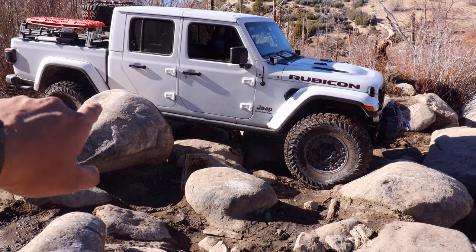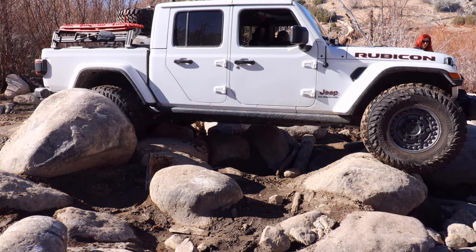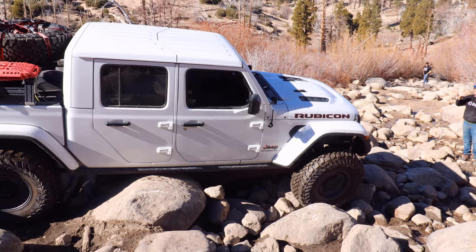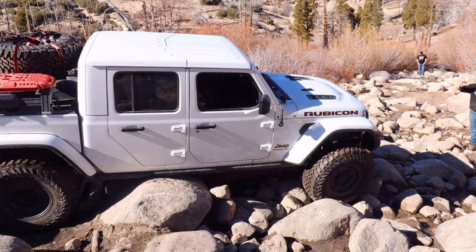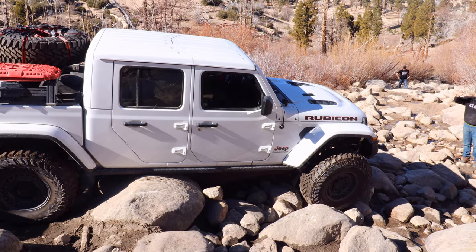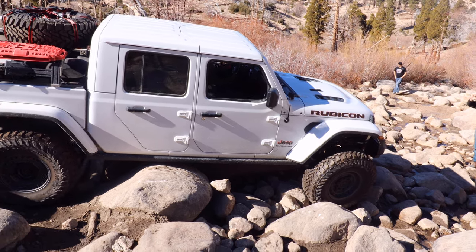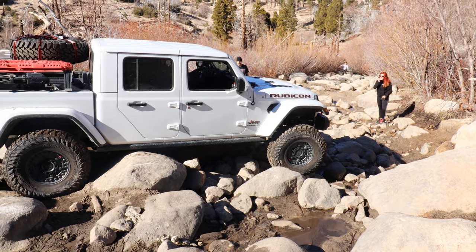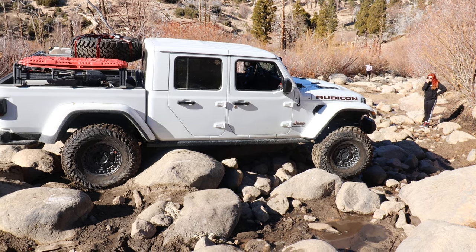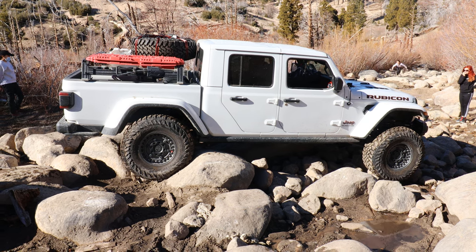Oh! No, but you're good. You're good in the back. They're called trophies. Okay, yeah. Hey, that's why you buy it. Wait. Reverse a little bit. You buy the rock rail. Reverse. You buy the armor for that reason. Oof. Skid plate, man, you're good. Skid plate.